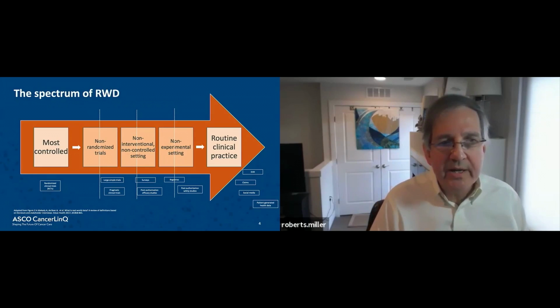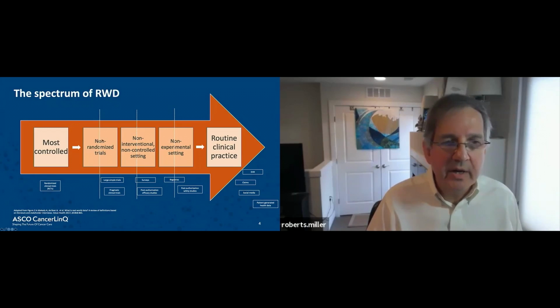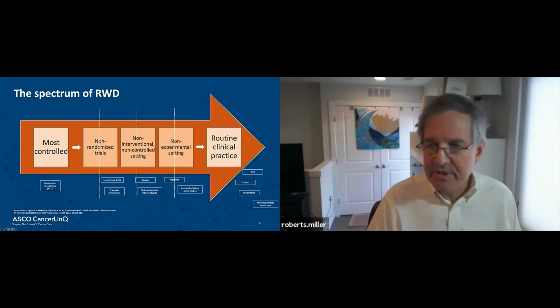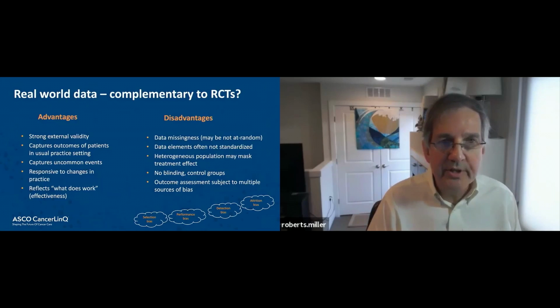But I think it's important to recognize that there probably is a more nuanced definition and a spectrum of real-world data. If you consider this as flowing from left to right, the randomized clinical trial is obviously the most controlled and extends all the way over here to data that's captured in routine clinical practice, as we consider electronic health record data, claims databases, and so forth. But in between, there are probably other data sources such as pragmatic clinical trials, patient surveys, cancer registries, and so forth that fall somewhere in the middle. So it's important to keep these definitions in mind as you consider the full spectrum of real-world data and how it can be used to benefit older adults.